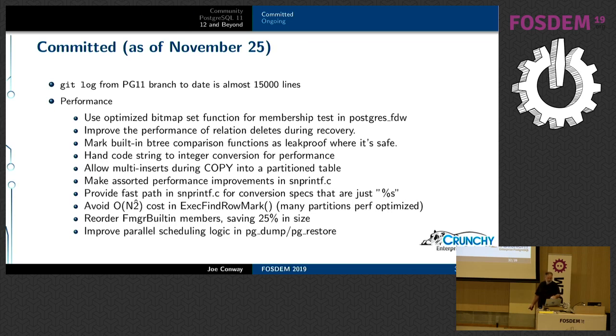but allow multi-inserts during copy into a partition table. Hand code string to integer conversion for performance. I mean, these are the kinds of things that happen in Postgres all the time. I'm not even sure if I have it on the other slides, but there's a guy right now named Andrew Gierth who's working on a whole new way to print out floating point values because of the speed improvements that'll provide.